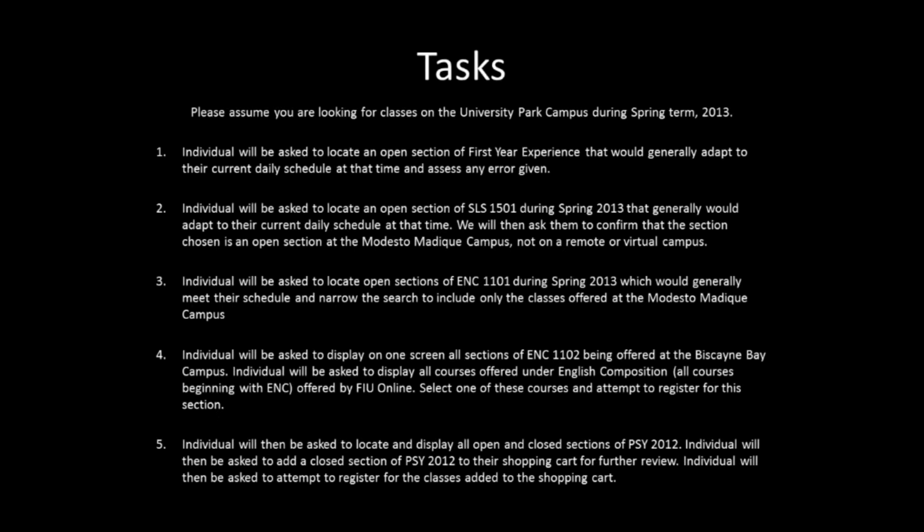5. Individual will then be asked to locate and display all open and closed sections of PSY 2012. Individual will then be asked to add a closed section of PSY 2012 to their shopping cart for further review. Individual will then be asked to attempt to register for the classes added to the shopping cart.